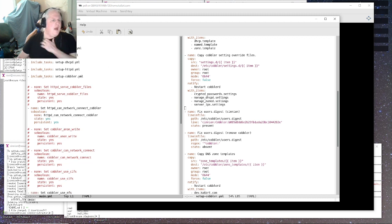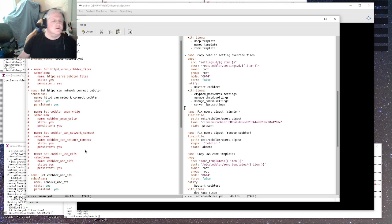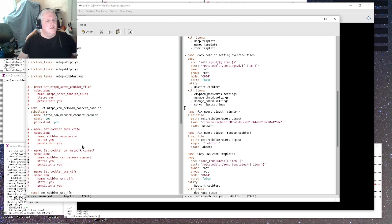And here we have it saying set up my auto mount file systems, and then it goes on to set up the DNS server, the DHCP server, the web server, and finally setting up Cobbler, and then doing some tweaks to some security settings. And I'm not worried about sharing these sorts of secrets because these machines are behind a firewall that allows nothing in onto this network. It's strictly an outbound network.